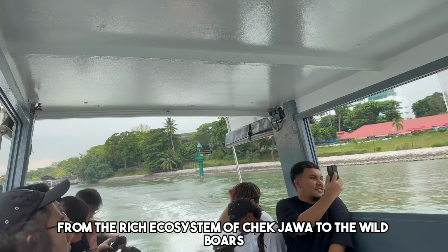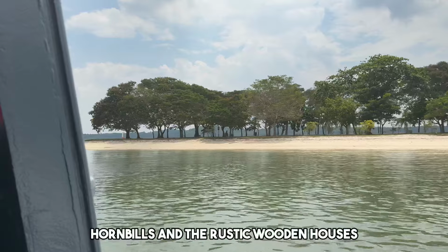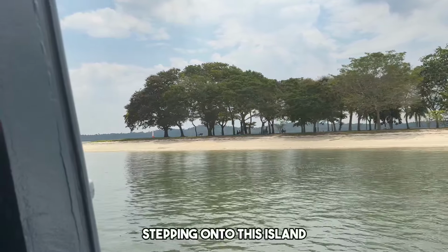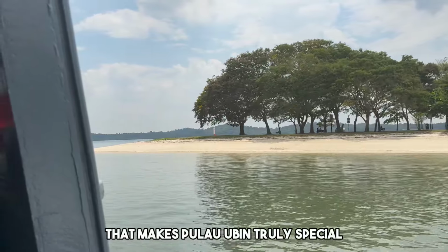From the rich ecosystem of Chek Jawa to the wild boars, hornbills, and the rusting wooden houses, Pulau Ubin is a rare glimpse into what Singapore used to be. Stepping onto this island is like stepping into the past, and in a fast-moving city, that makes Pulau Ubin truly special.